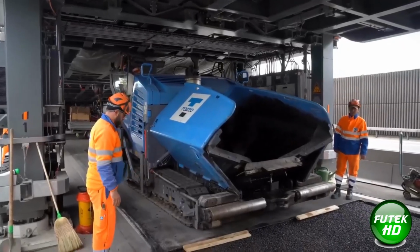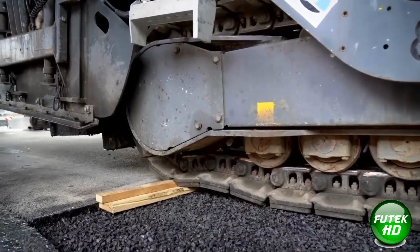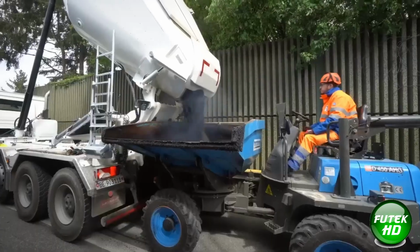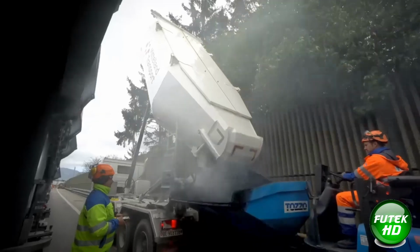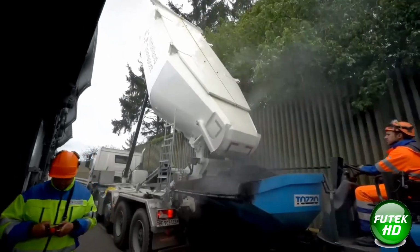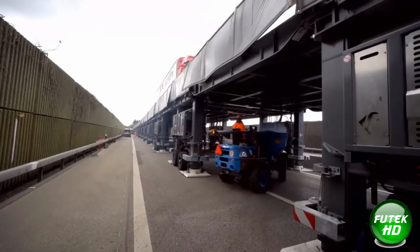As the paver moves forward, the asphalt mix passes under the screed. The screed levels and compacts the asphalt to the specified thickness, typically ranging from 1.5 to 3 inches, depending on project requirements. Modern pavers use automatic screed controls to maintain precise thickness and smoothness.